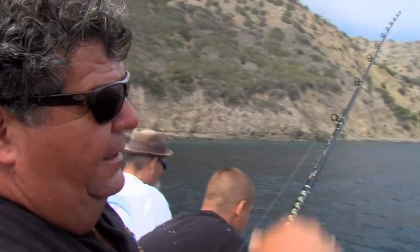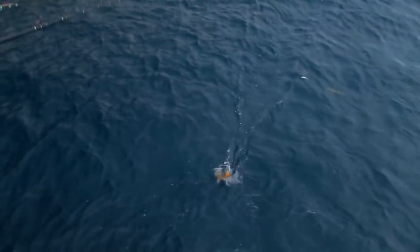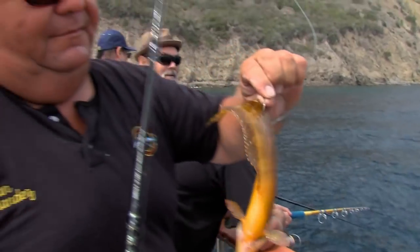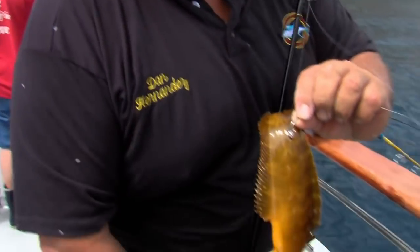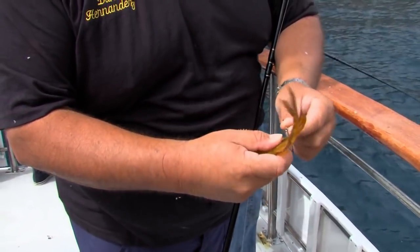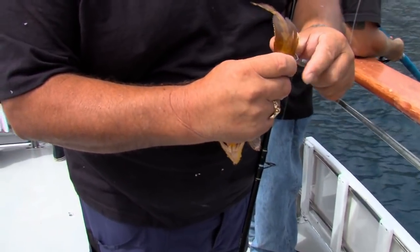We just made a move and we're working our way toward the west side of the island. And I threw my line out there in the kelp, and what did I snag? A kelp fish. Little kelp fish. He didn't bite this one. I got stuck in the kelp there on another fish. And I guess while I was trying to take it out, this guy got too close. All right, we'll let him go.